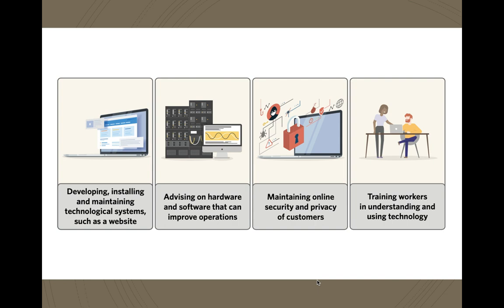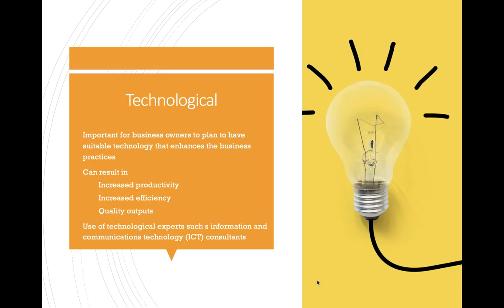Developing, installing, and maintaining technological systems such as a website, advising on hardware and software, maintaining security, privacy of customers, and actually training the workers in understanding the technology. Okay, none of these should be new to you. These should all be sounding familiar from the last outcome. All right. So it is important for business owners to plan to have suitable technology that enhances the business practices.